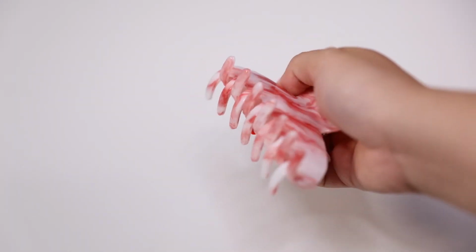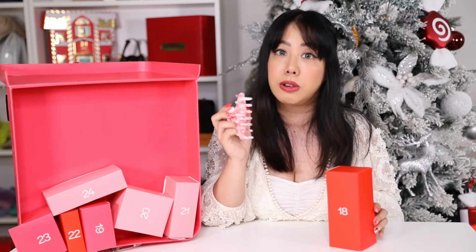Everyone might get a different pattern in their box. I got a pink one, it's cute. I usually do use claw clips like this, so no complaints here.